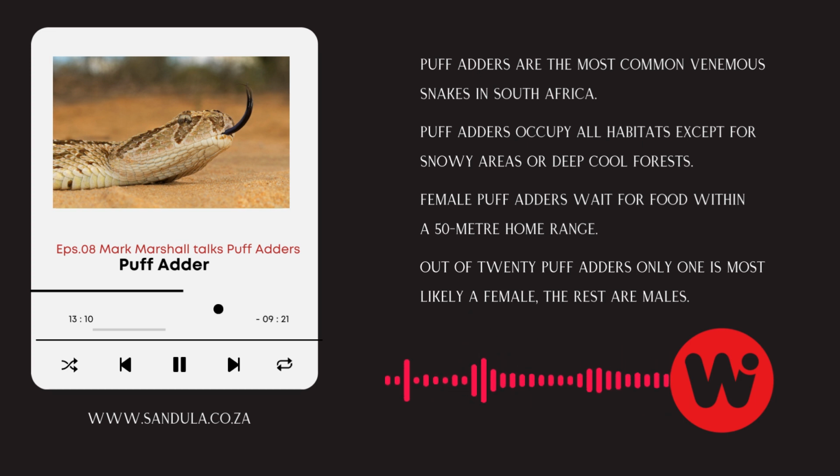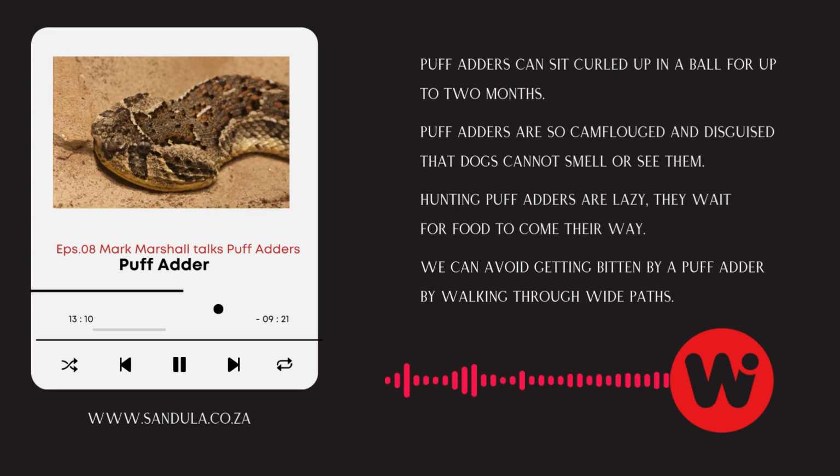Okay, puff adders, they have a little bit, how could you say, a little bit of behavioral situation. They can actually sit curled up in a tight ball for up to 2 months in the bottom of your garden underneath some leaf litter. They'll be fast asleep, they've eaten a big meal, they don't want anyone to bug them. In fact, they are so disguised and camouflaged that dogs can't even smell them. And this puff adder is perfectly safe. You can actually accidentally stand on him and he won't even huff and puff or strike at you.